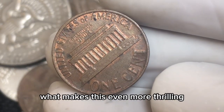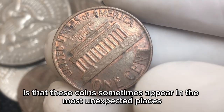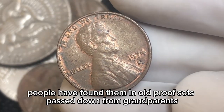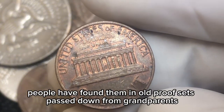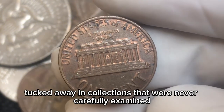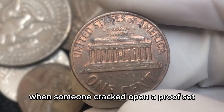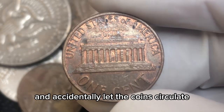What makes this even more thrilling is that these coins sometimes appear in the most unexpected places. People have found them in old proof sets passed down from grandparents, tucked away in collections that were never carefully examined, or even among loose change when someone cracked open a proof set and accidentally let the coin circulate.